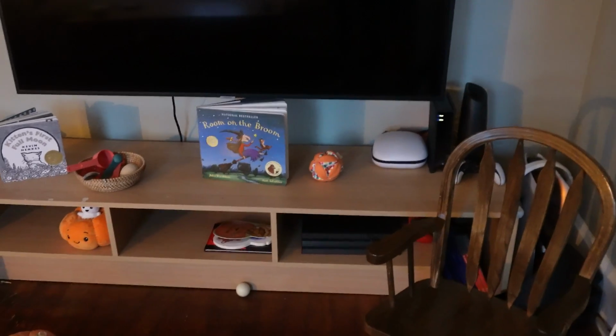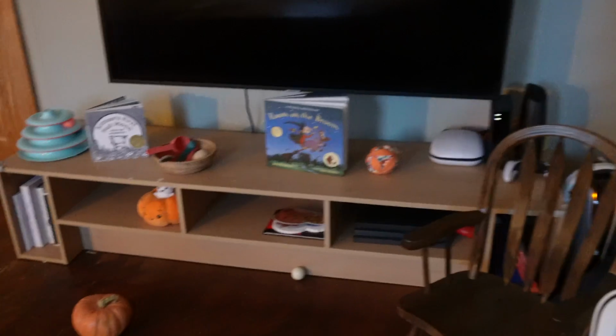There is Andrew's old PlayStation, and then this electric stuff. There's Wi-Fi and the new PlayStation. We're gonna get a shelf for the wall and put that up there, and then we have some cords that we're gonna put a box around, but it's basically how it's gonna look.